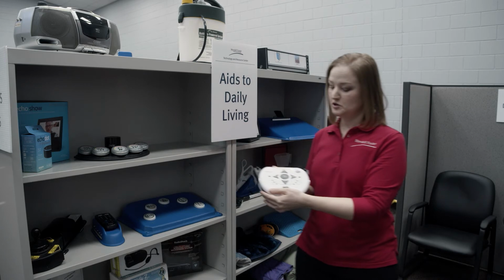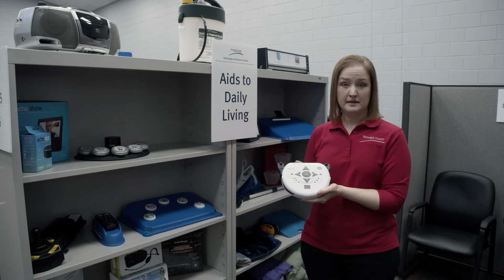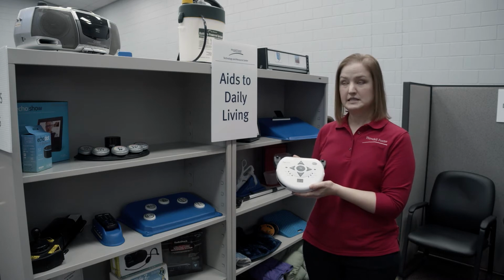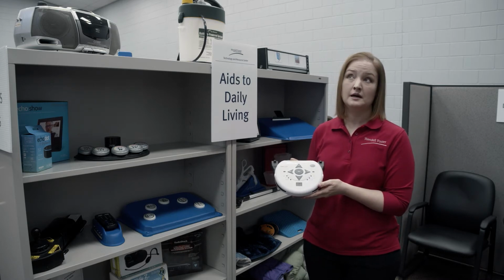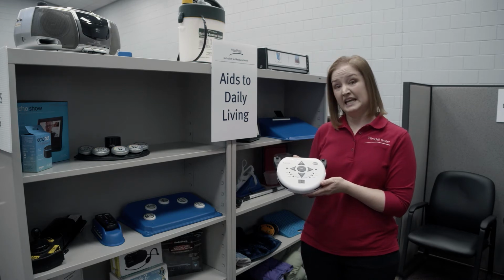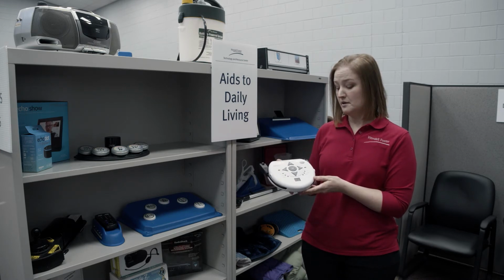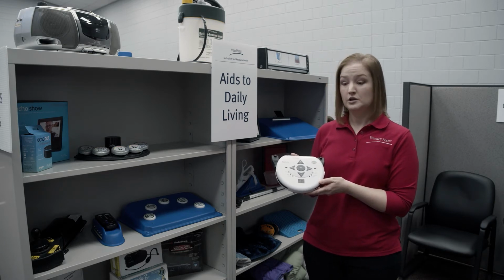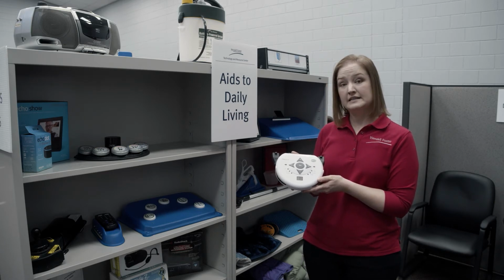So PowerLink is a great way to switch adapt something that has an on and off switch, like a typical device like a lamp. You can turn a blender on and off with a switch. Another example is a fan. So, and a music player. So if you have like an old tape player or CD player, you can use this device to program that item.